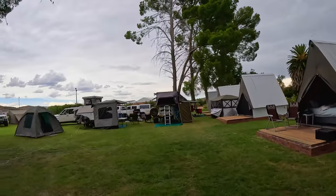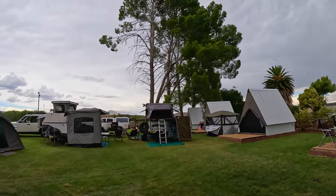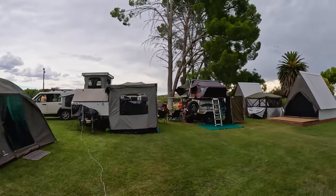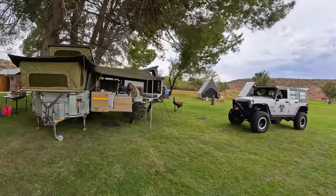So we're at Jenkins Creek and people have started pulling in for the open day tomorrow. Some amazing camping setups here, from the little trailer tents to the proper little caravans.